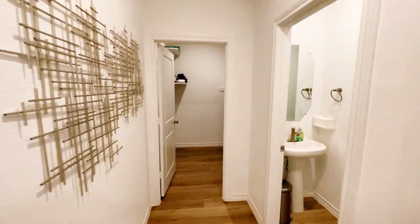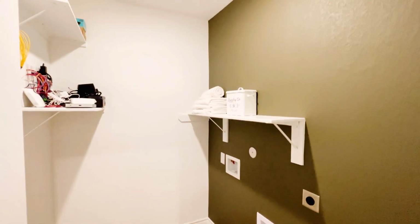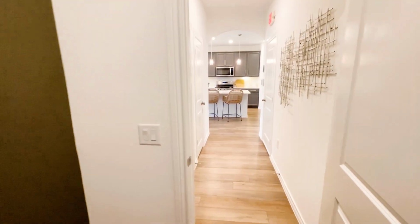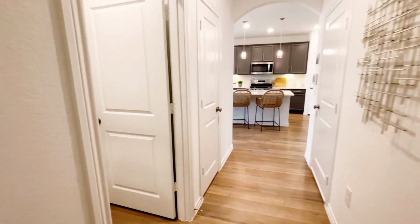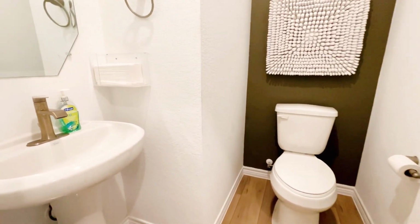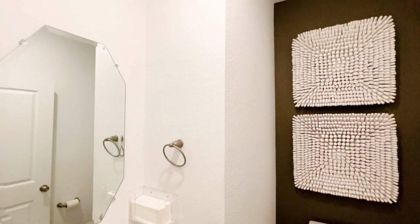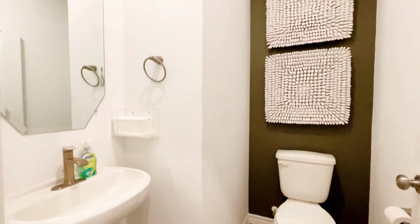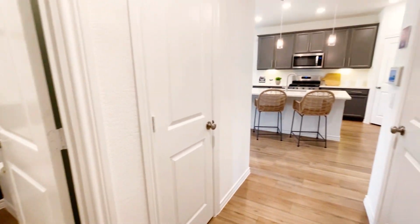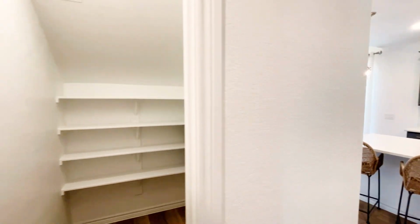So if you come in from the garage, you're going to come in right here in this hallway, and you're going to walk over here, and you have your laundry room. So washer, dryer, some storage overhead there. And then to the left of that, if you're coming out of the laundry room, you have a half bathroom. You can see here, they just have a little pedestal sink, your toilet area, nothing too fancy in this half bathroom, but always nice having a half bathroom downstairs, just extra space for your guests if you're entertaining or whatever, to be able to hop over here into the bathroom.